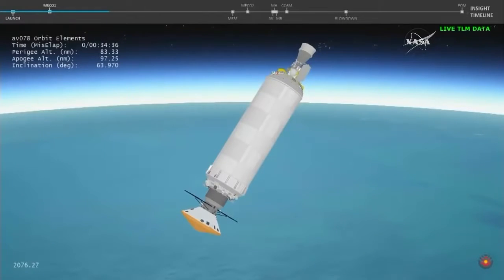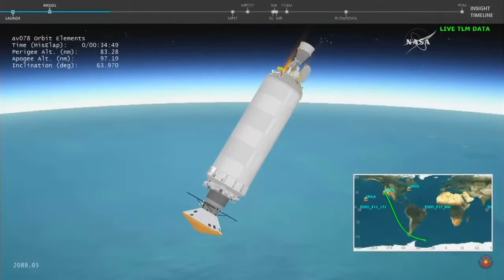And on your screen, you can see some animation of the second stage Centaur with the InSight spacecraft atop. And at the bottom of the Centaur, the two Marco spacecraft. We're in the long coast phase of our mission. And for right now, we've got some more Mars trivia for you, and we'll bring that to you right now.